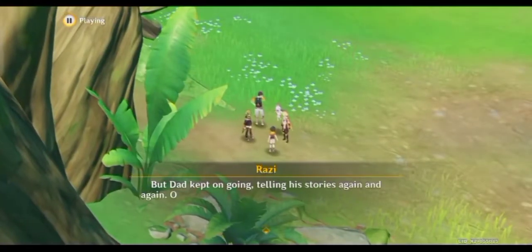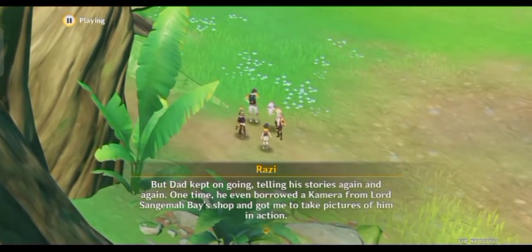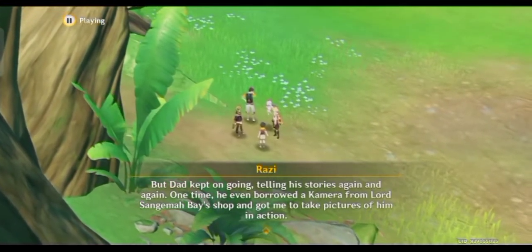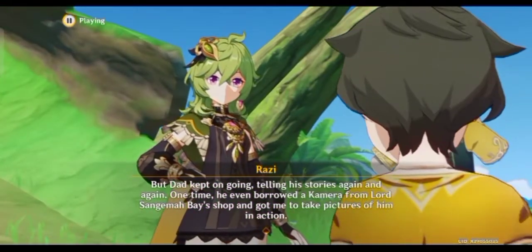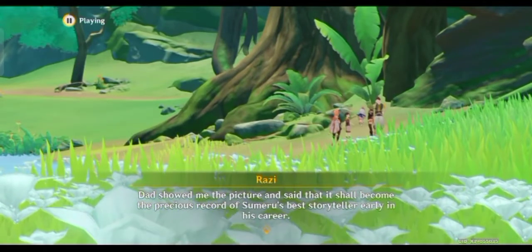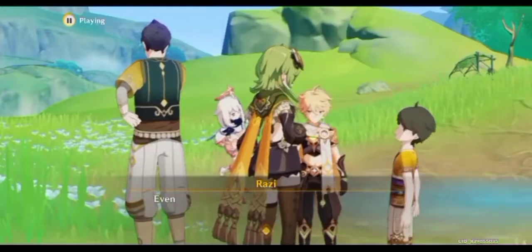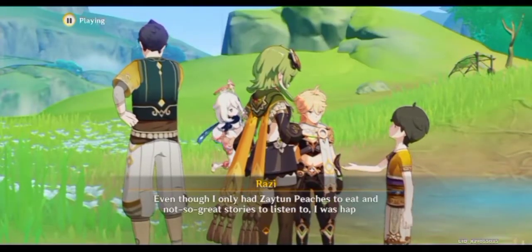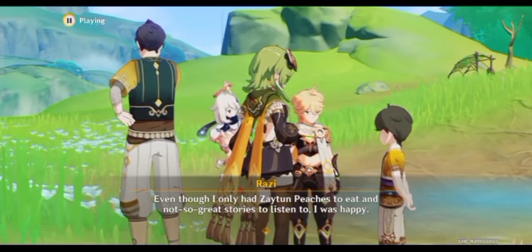But Dad kept on going, telling his stories again and again. One time, he even borrowed a camera from Lord Sangemabe's shop and got me to take pictures of him in action. Dad showed me the picture and said that it shall become the precious record of Sumeru's best storyteller early in his career. Even though I only had Zaytun peaches to eat and not so great stories to listen to, I was happy.